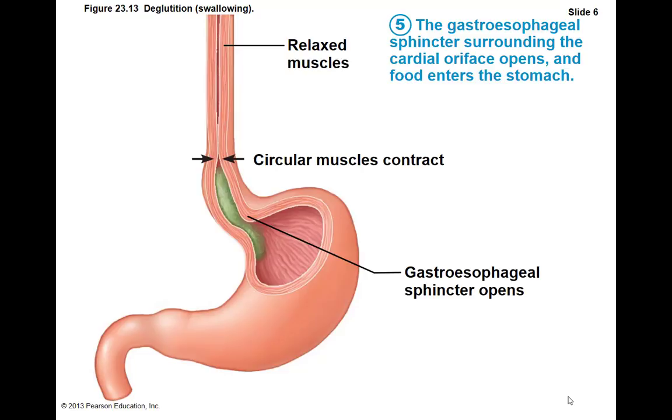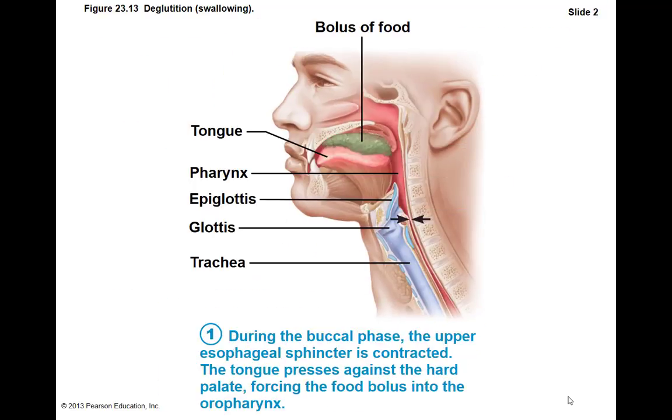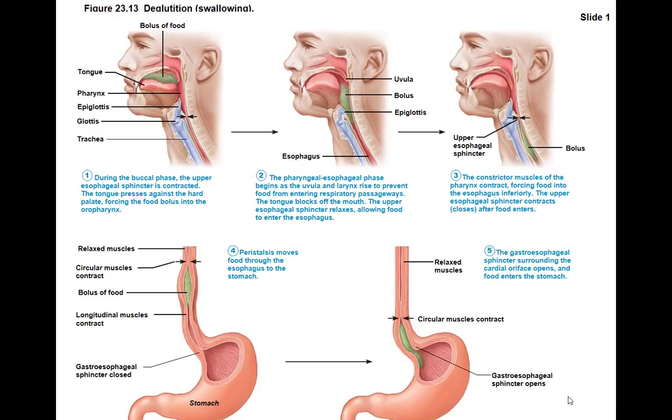Now, again, there's another sphincter there, so once it goes through, it can't go backwards. But in the buccal phase, you get it to the top back of the mouth, then it eventually goes into the oropharynx as part of the pharyngeal phase. We're squeezing it through until it's eventually in the stomach.